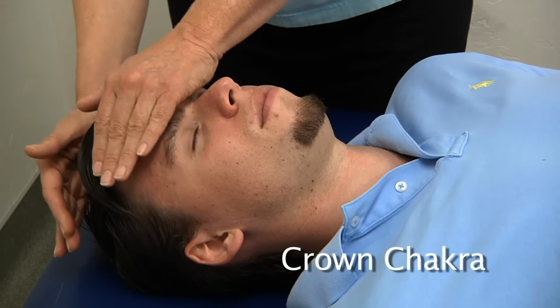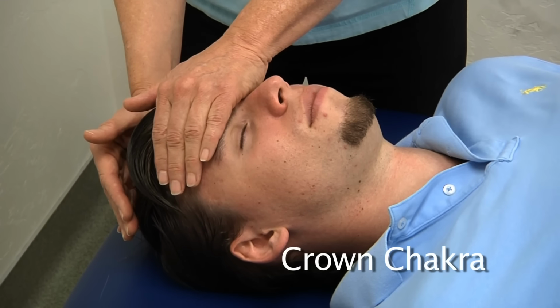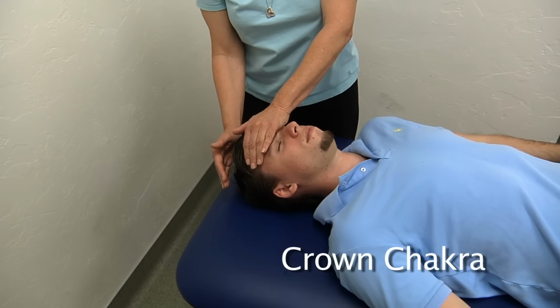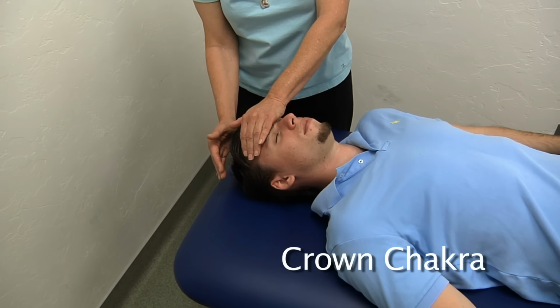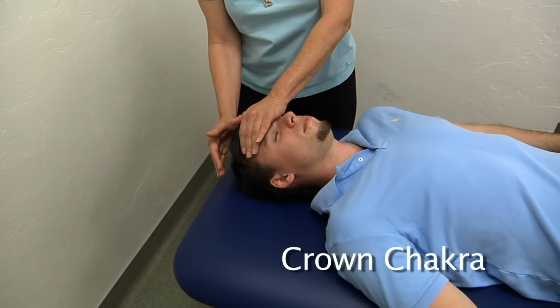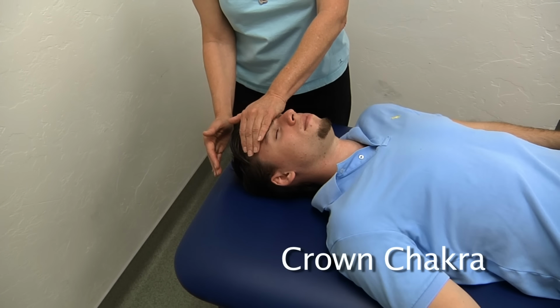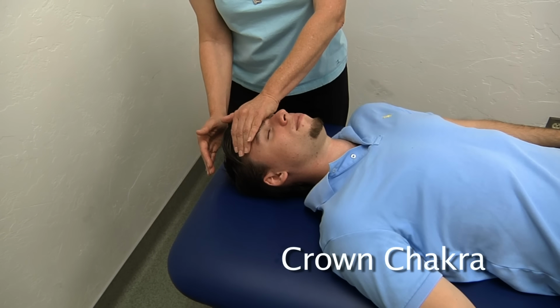So from the brow, I'm also going to hold the crown at the top of the head. This chakra connects you to the divine in whatever way you see that to be. And I can feel under my hand on your forehead the energy moving around. It feels like it's waving back and forth. My hand is kind of moving with the energy. I'm not moving my hand, as this chakra that needs to spin clockwise is trying to open.